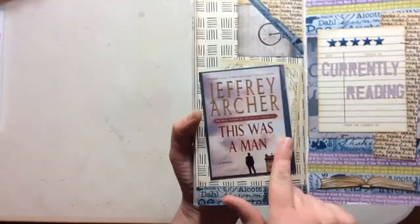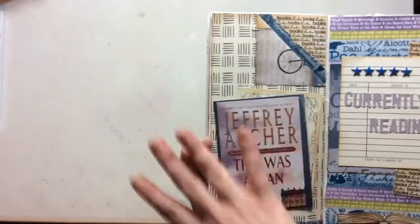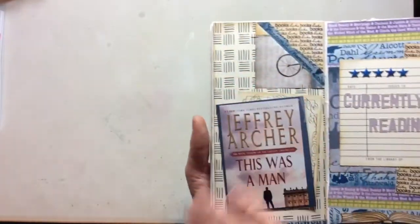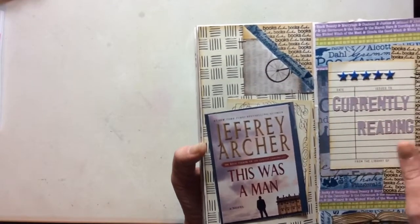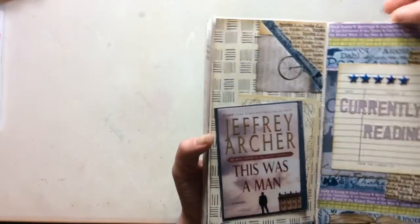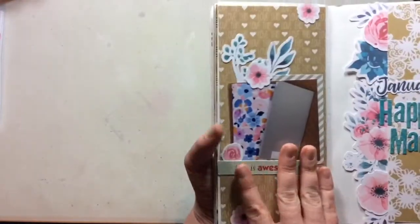This was the book that I was reading in January. I've now finished that book, so February, March will have totally different books. But this was also for the 6 Businesses You Should Know. And all of the products, except for the puffy stickers and the letters, are from a fabulous scrapbooking company called Finders Keepers.